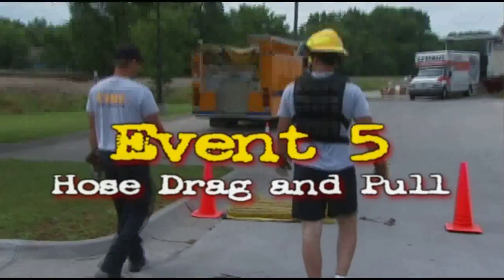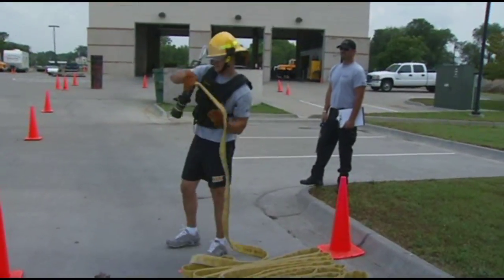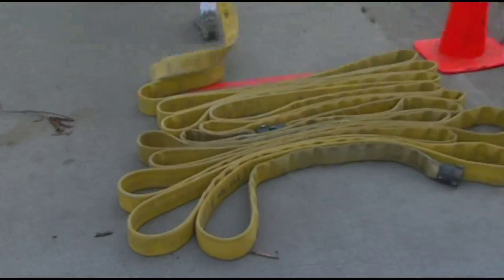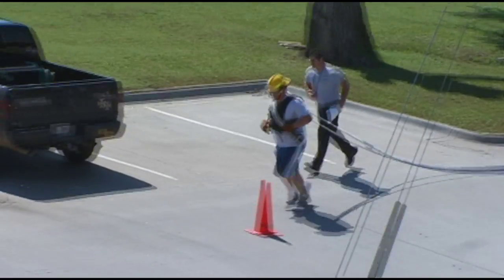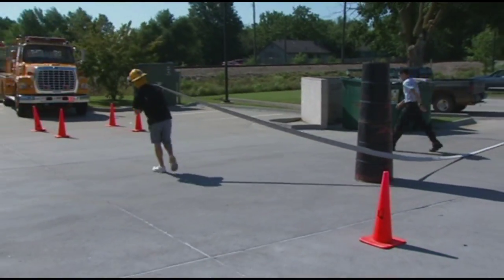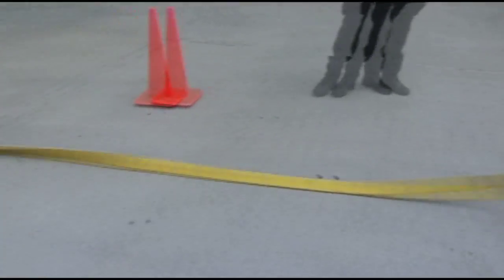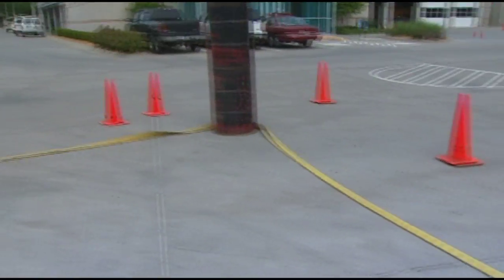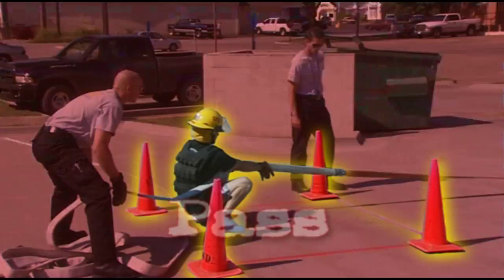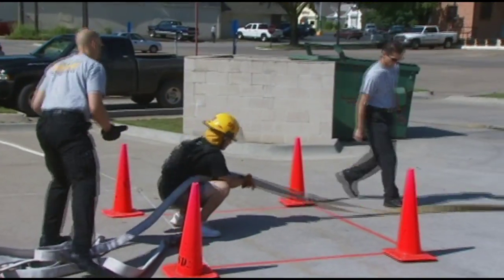Event number 5, hose drag and pull. The candidate will proceed to the hose drag and hose pull. The candidate will pick up and secure a 1 3/4 hose themselves, drag it to and around an obstacle, and proceed to the second part of the event. At this point, the candidate will go to one knee or two and proceed to pull the first 50 feet of 1 3/4 hose 50 feet. The candidate will fail if they are not able to finish the event.